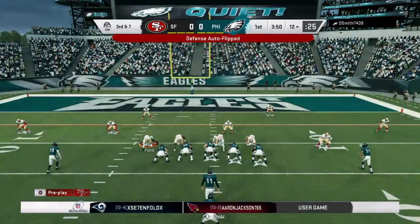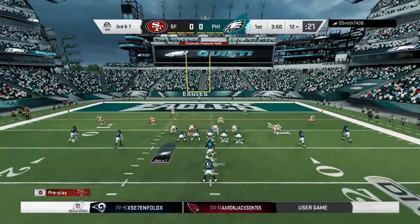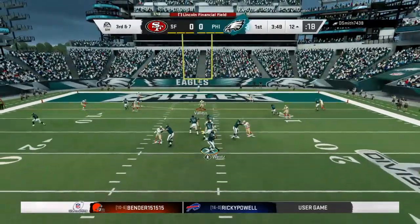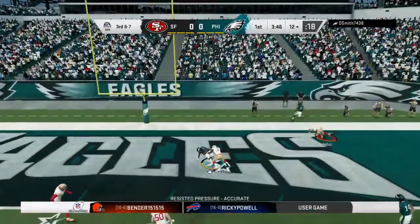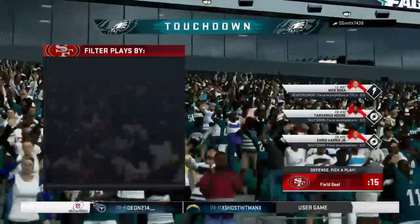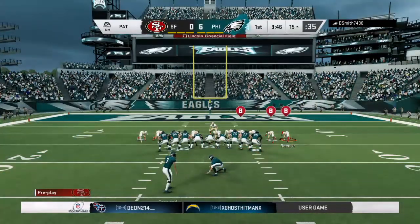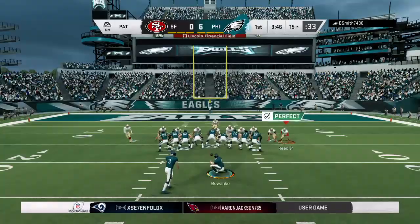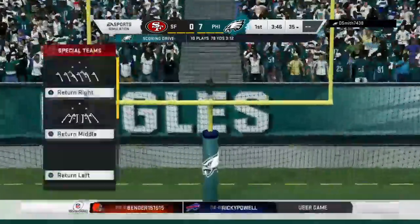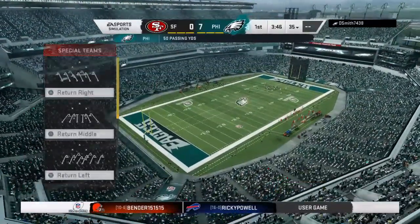Here we go. Play number 9 now on this pretty long opening drive. But this is 3rd down. Working from the gun, Wentz. And that is caught. It's Aguilar for the Eagle touchdown. Nelson Aguilar there to make the grab. And the Eagles drive right down the field and score on the opening drive. Extra point splits the uprights, and it's now a 7-0 game.